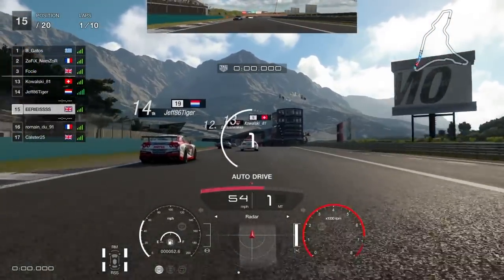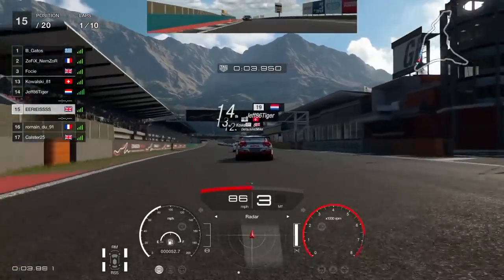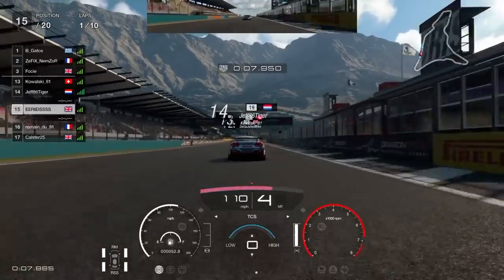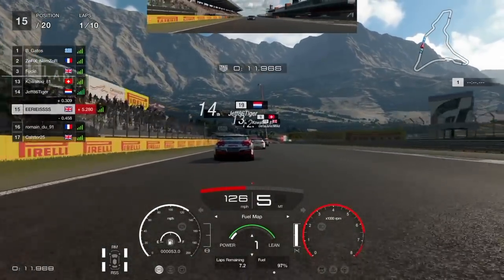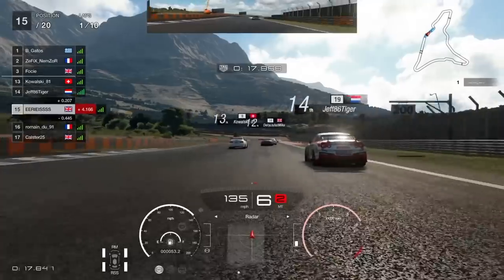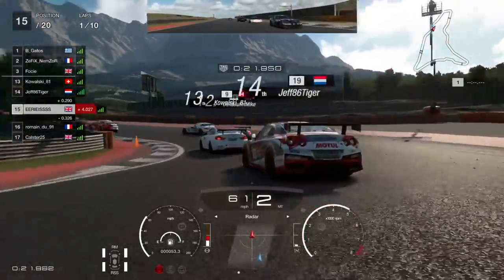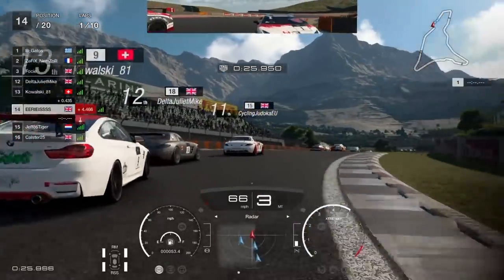Now because of this, I've gone for a slightly different and unusual strategy. I've got mediums on the front and super softs on the rear. I was advised by a close friend of mine in the community, who's one of the quickest in the world, that this may well work, as with this kind of car they will deteriorate at the same rate, so we may as well use it. But we're coming into the first corner here, qualified in 15th.